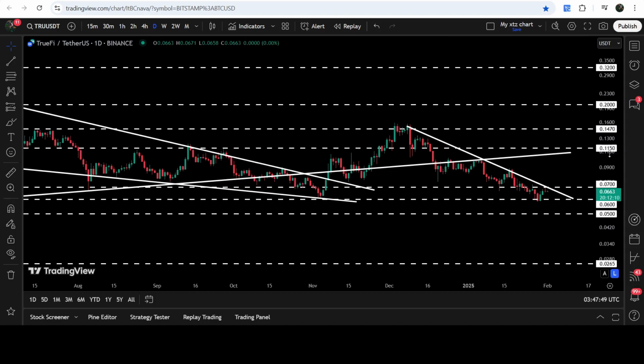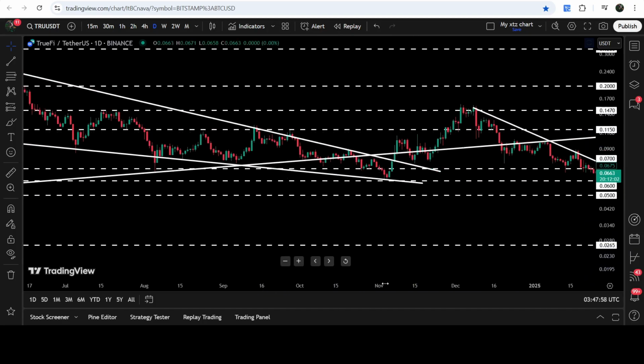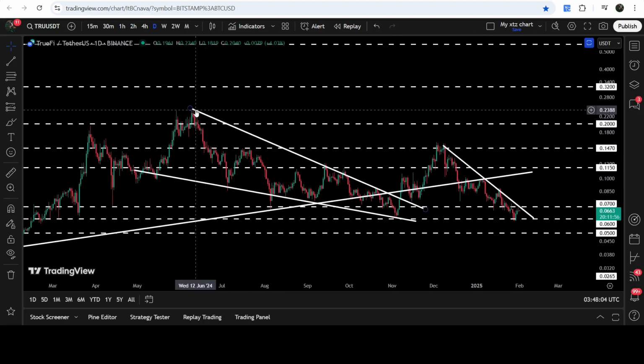By the way, this 11.5 cents has recently acted as resistance here, resistance here, resistance here, and support here, and support here. Therefore, again, it can act as a strong resistance for the price of TrueFi. The technical target for the breakout from this wedge is here at the top of the wedge, approximately at 23.5 cents.